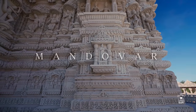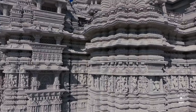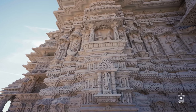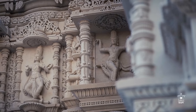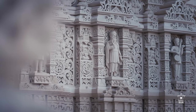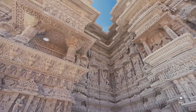Next, the Mandovar, the exterior wall of the Mahamandir. This Mandovar is composed of 21 layers reaching 33 feet high. It uniquely blends tradition with innovation. Among the layers of the Mandovar, 108 Bharatanatyam dance poses, 112 beautifully carved images of rishis and sages, and 151 different musical instruments are elegantly displayed, underscoring the mandir's dedication to tradition and the arts.